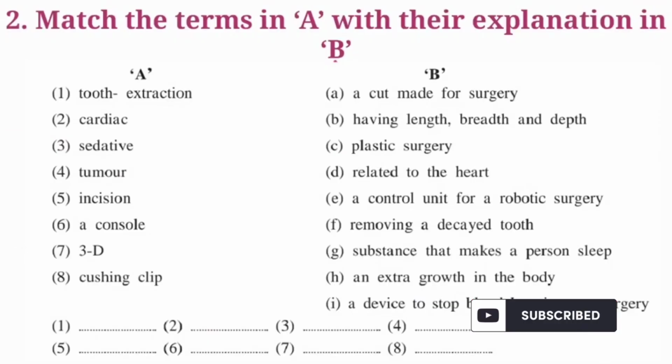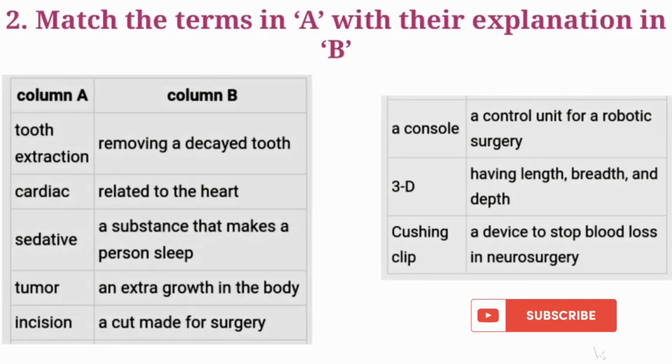Next we are going to check out the master columns. Okay. Let us see the answers directly. Tooth extraction is removing a decayed tooth. Cardiac is related to heart. Sedative is a substance that makes a person sleep. Tumor is an extra growth in the body. Incision is a cut made for surgery. A control unit for a robotic surgery. 3D is having length, breadth and depth. Cushing clip is a device to stop blood loss in neurosurgery. Okay, so this was a direct answer.